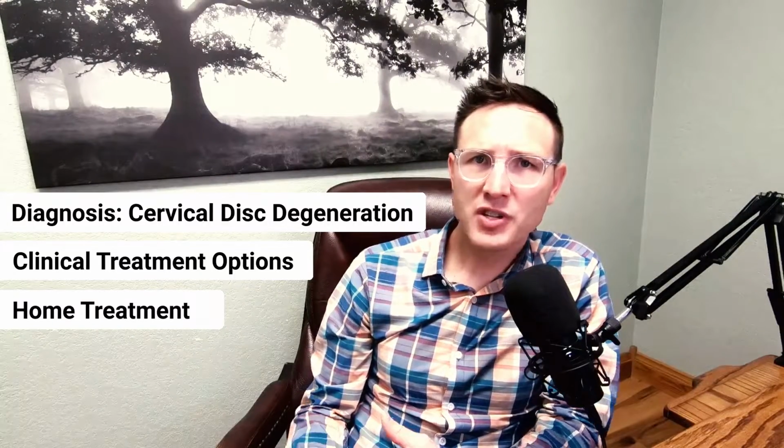So, cervical disc degeneration comes on with age in most situations. As we age, we get some wear and tear on the discs, which are the cushions between each vertebra in our neck, and they can become progressively thinner over time. With this cycle of thinning and wear and tear, they can become arthritic with some bone spurs, and can even create some narrowing in the holes where the nerves come out, what we call stenosis.